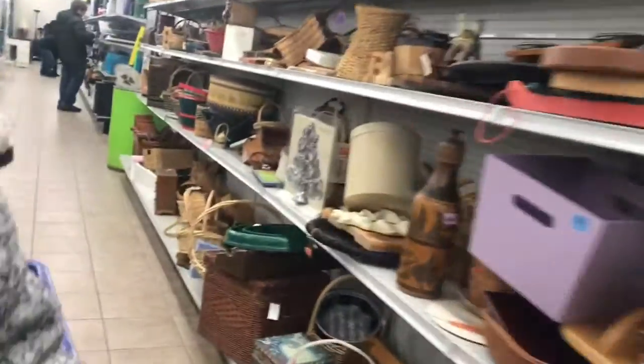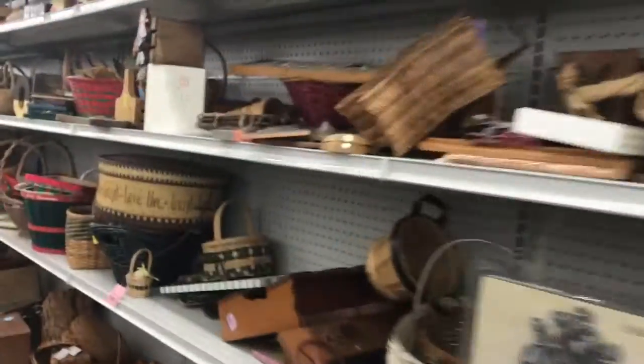It's got all the baskets and wood stuff. Usually blow by this. I don't know too much about that stuff, but I've picked up some wooden bowls and specific wooden kitchen items, and haven't had much success with it.